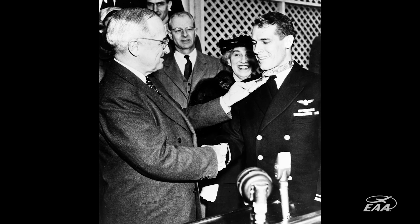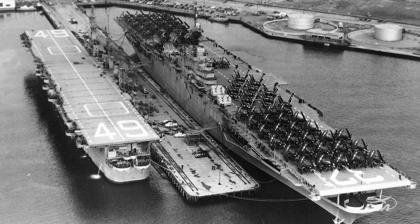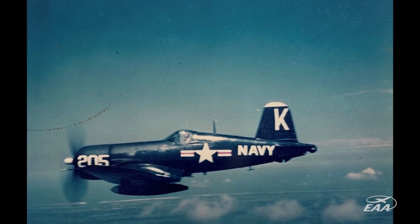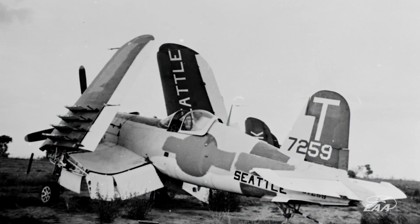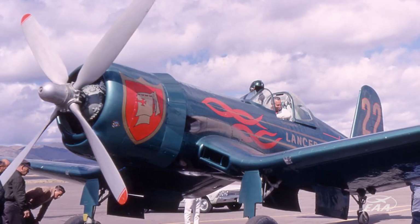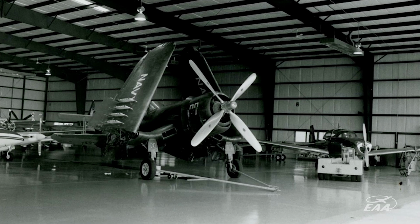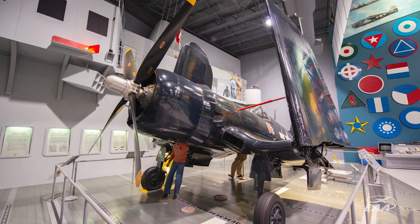When the squadron rotated back to the United States, they needed two new Corsairs, and the aircraft that is in our collection is one of those aircraft. It continued in Navy service across various squadrons before it was declared surplus in the 1960s. Picked up and raced at Reno by a warbird collector who donated it to the museum in the mid-1990s. And it's been here, kind of under our noses this whole time.